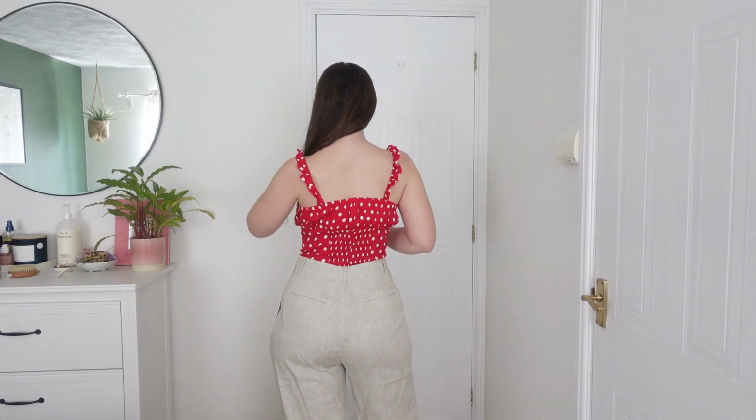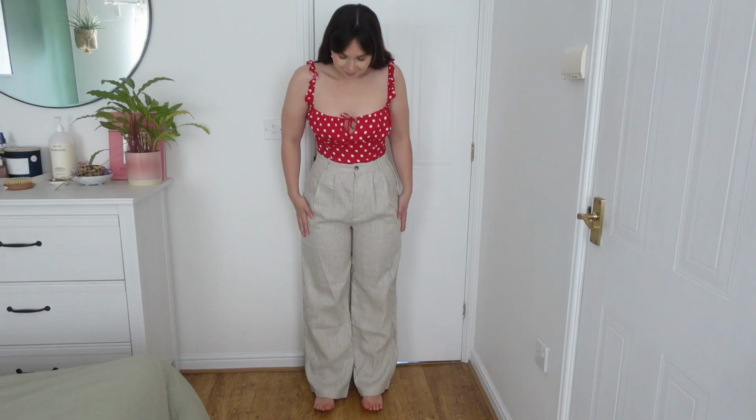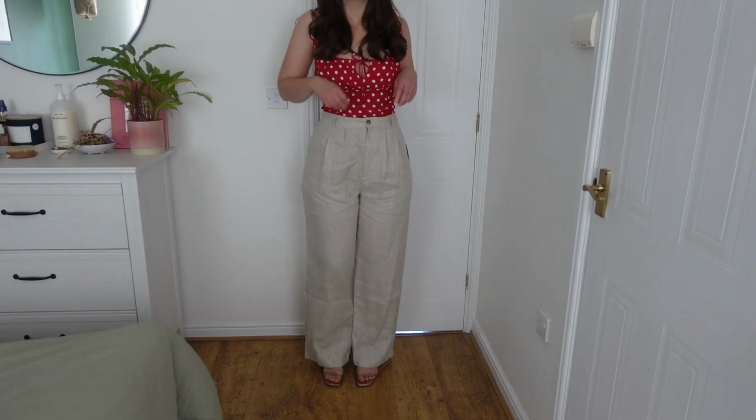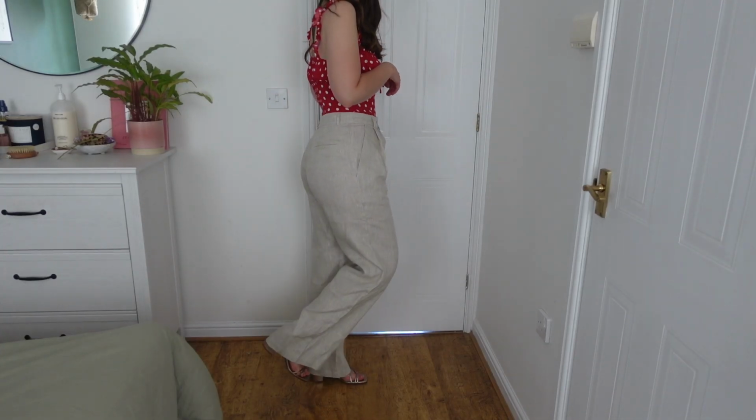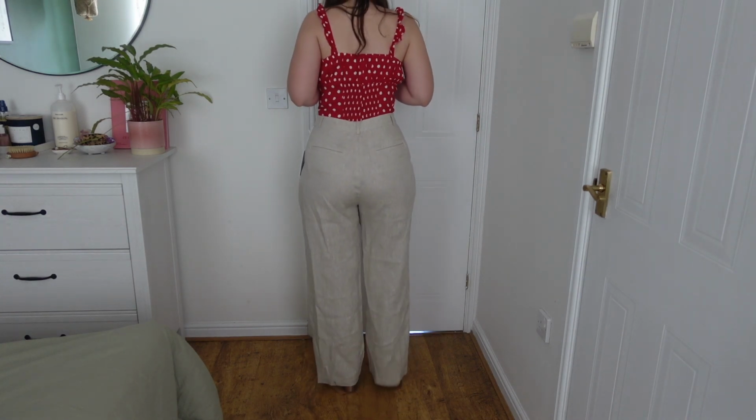These were a little bit big on the waist in a size 12 for me, which is relatively unusual for me in trousers. And I just didn't like them. They definitely have that oversized, almost like Jerf Avenue vibes, which is not a bad thing by any means, but I don't know, maybe it's just not my style.